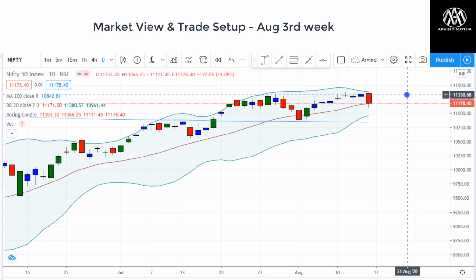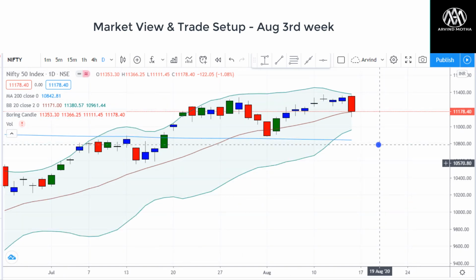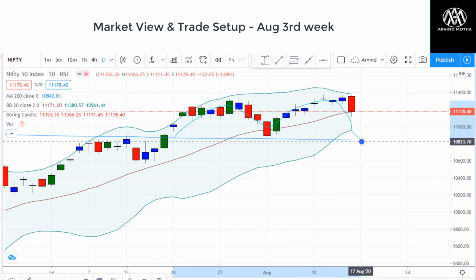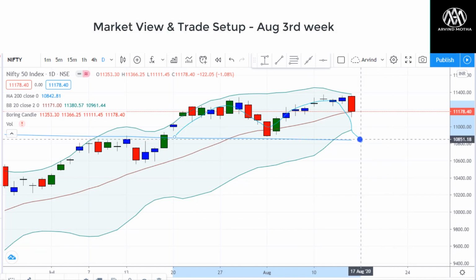Only if we breach the 200-day moving average, which is coming around the 10,860 range, you can see here, only when we touch that, Nifty will form a double top. This whole pattern will be completed on a double top, and once we breach this on the downside, that's when we will go into further downfall. So till then we can stay long, and continue with the buy-on-dips approach as long as we don't breach the 200-day moving average.